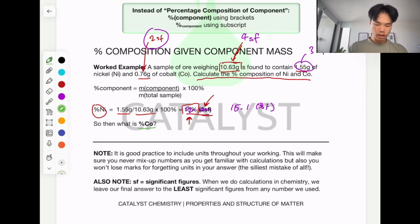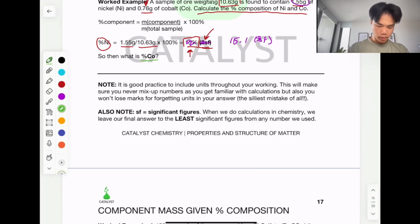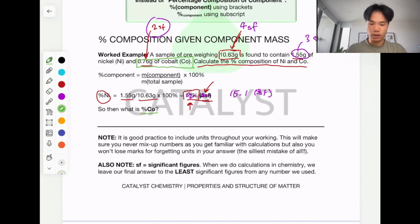0.071. That sounds good, but how would you leave it as a percentage? 7.15. And then because for this mass you used 0.76, which had 2 sig figs, you would leave your answer to 2 significant figures. So what would your final answer be?